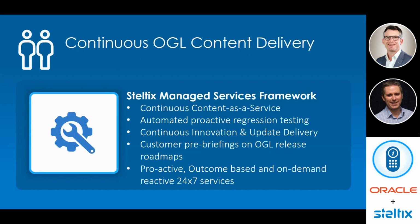And the managed services we touched on earlier in terms of it is a cloud-based product, so there are regular updates of the Oracle Guided Learning platform. So we help organisations with the ongoing management of their training material content, but also educating them around the new features of what's coming with newer versions of OGL.